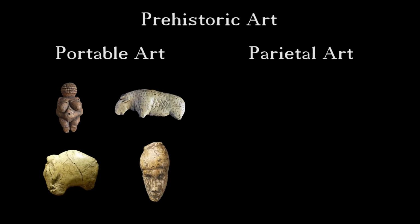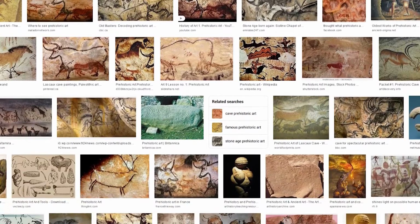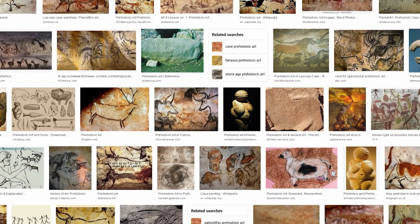But there is one further point to be made. In the world of prehistoric art, there are two categories. Portable art, like the Venus of Willendorf, and non-portable, also called parietal art, basically cave art. As a cursory Google search will tell you, cave art is way more famous than portable art. Far Cry Primal has a load of it throughout the game.